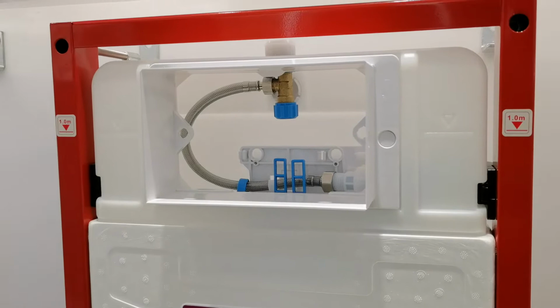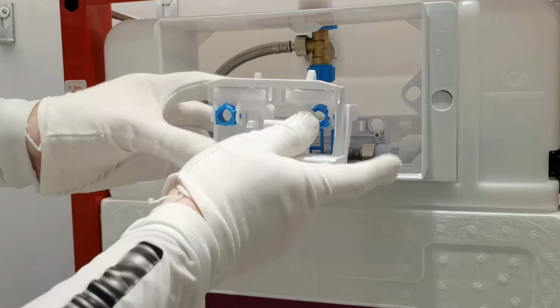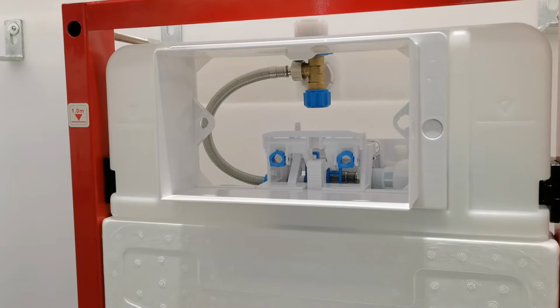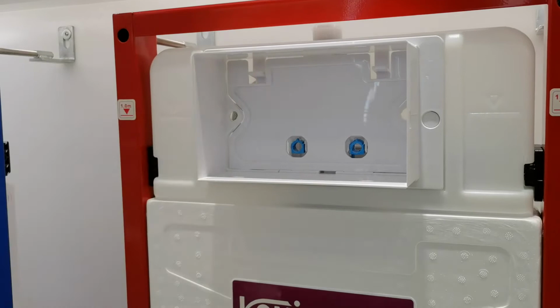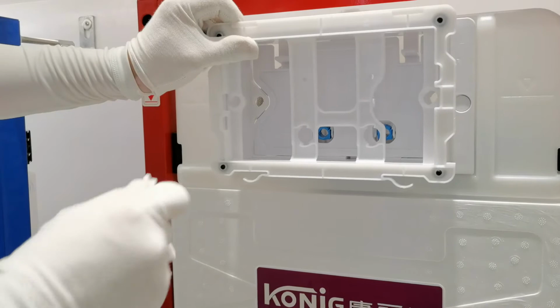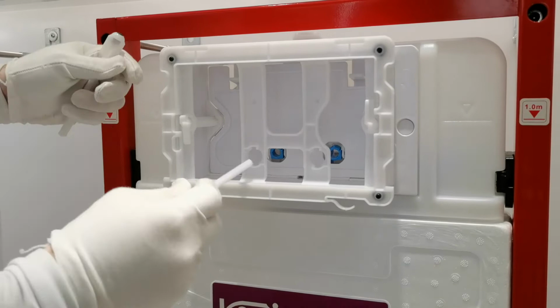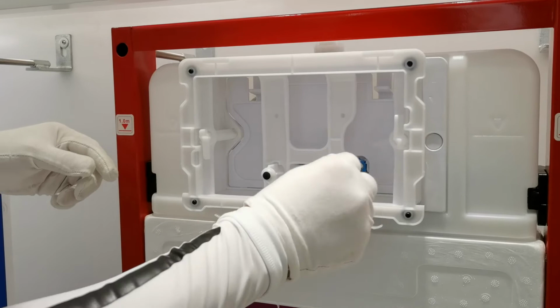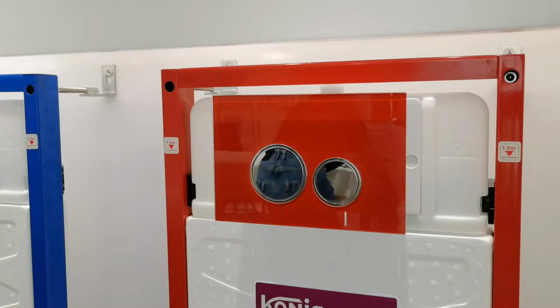Step 4, install the actuating lever set and make sure it is fixed into the right position. Step 5, fix the cover into the right position and lock it. Step 6, fix the panel support frame and quickly install the flush switch and pins without tools. Now finally install the press panel. Okay, that's all. It is super easy. Get it? Yeah, it is really so easy and quick.